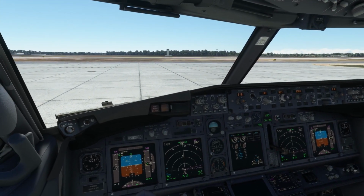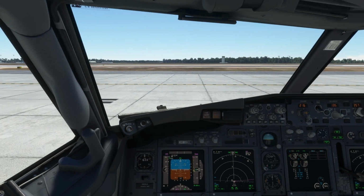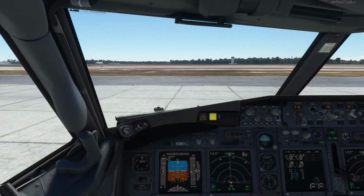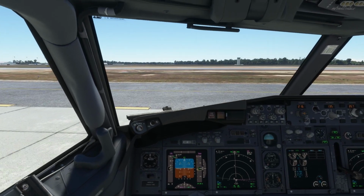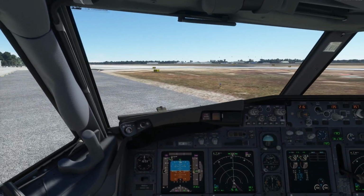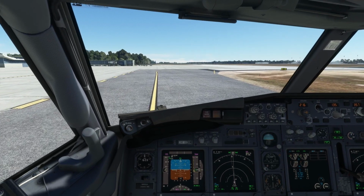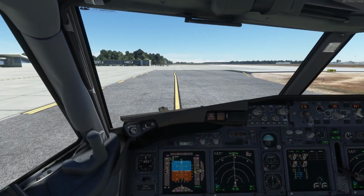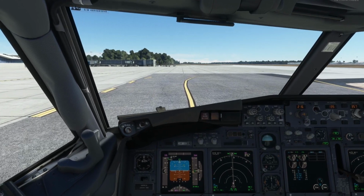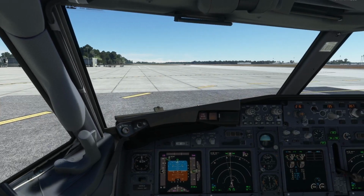Pull it here on Charlie 4 and boogie on down to Alpha. It's been 4 minutes. Full forwards. Okay, master caution. Doors, overwing. That's probably just those pins that go in the overwing exits not locking. Let's do it again. And it clears. Alright. Takeoff config check complete. Gonna take a left turn on Alpha here.